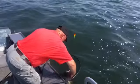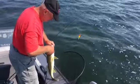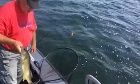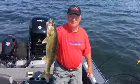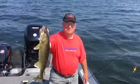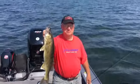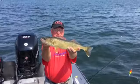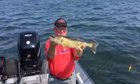We moved to just a little softer bottom mud flat area. We're still power bobbing. Got a fish in the low 20s there. Pull him up here for us to see. All right, nice going. We're on top of a mud flat, about 24 to 25 feet, fishing about 3 feet off the bottom. You can see the leech up in his mouth. He took the leech there. Going to get a still photo of him and get him back.